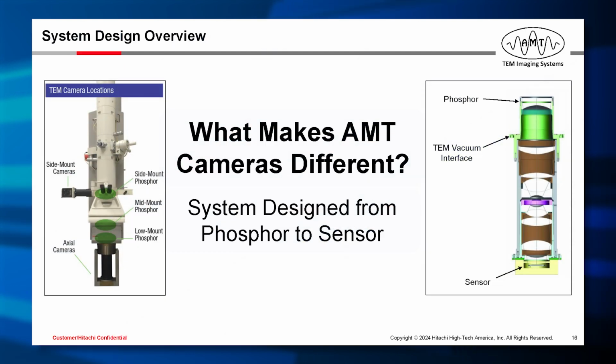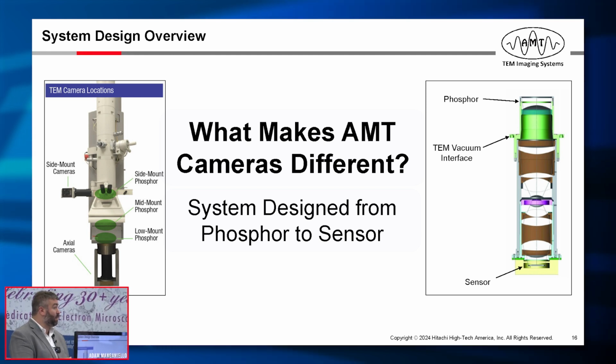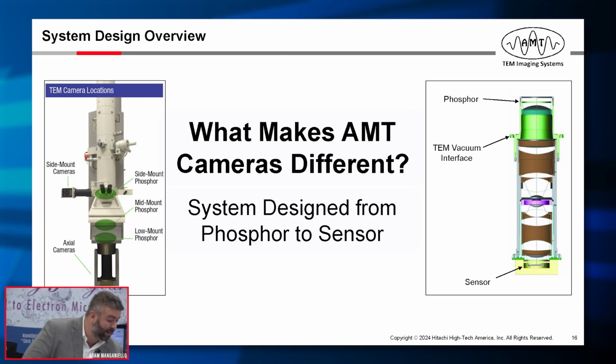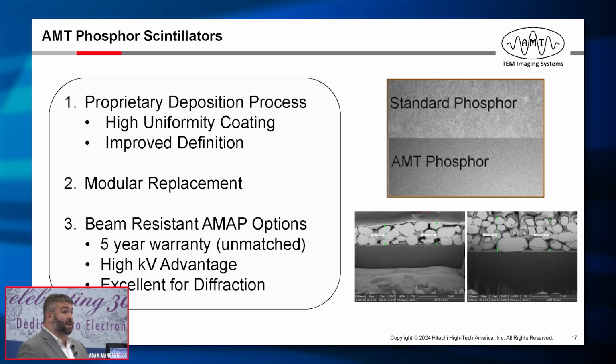So different customers want different things. So the theme here tonight is cryo. In the overall market, sometimes people want to favor field of view. So the goal here is sensitivity, but I did want to state that we make cameras for every port on a conventional TEM. So if you do low mag work, we probably have a solution for you. And that all starts with light generation.